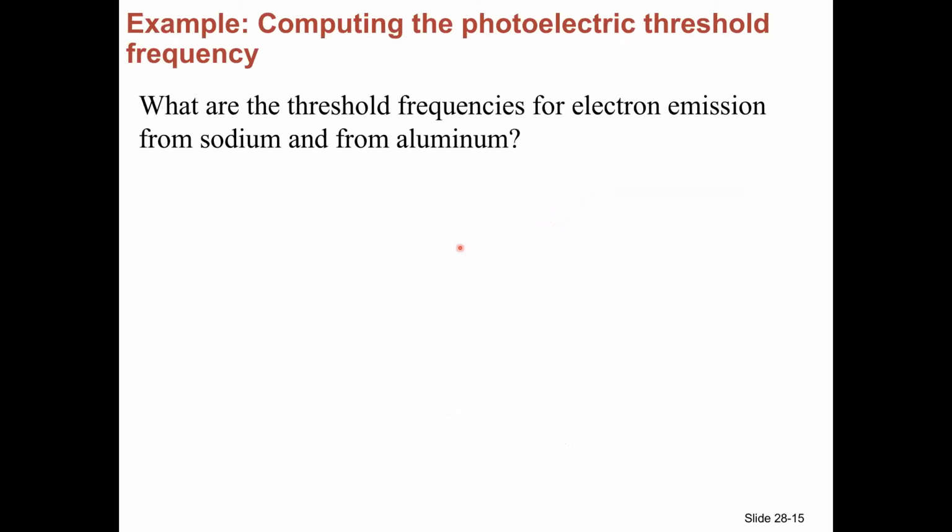All right. So let me walk you through one of these problems since we're running a little low on time. I'll kind of show you how these work. So here we're going to take two metals, sodium and aluminum, and we want to compute what the threshold frequencies for electron emission are. So these are those minimum frequencies of light that will start emitting electrons.